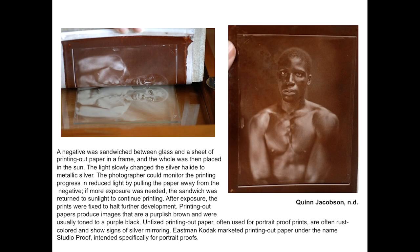Also during this period, printing out papers replaced albumen. Largely this happened by the turn of the century. Albumen prints pretty much became obsolete by 1920, as the printing out papers were quicker and easier to process. They too were commercially available.